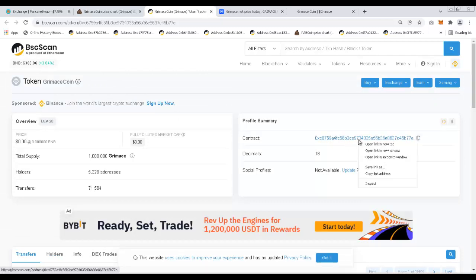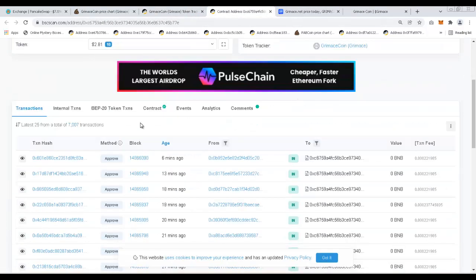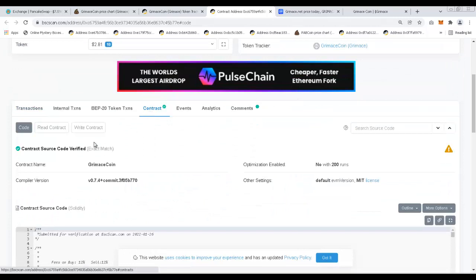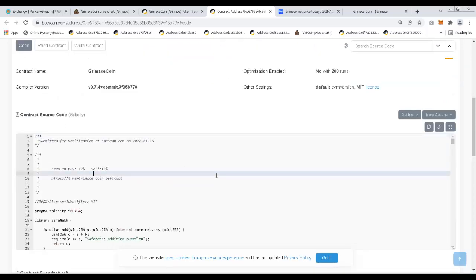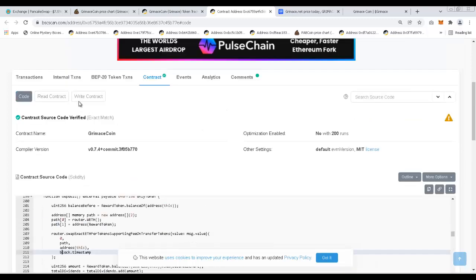Let's read the contract. Go to the contract tab. Contract source code is verified. It has a green check mark on it. Let's see if the contract is locked. It's not showing up that the contract is locked, so maybe it was hidden. So let's read the contract.